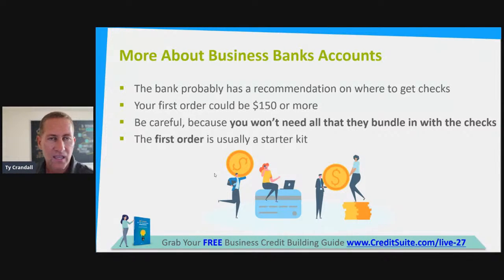You can go to Staples, Office Depot, or Vistaprint, I think. There are plenty of places online you can go to get checks for a fifth of the price. Also, don't get more than you need. They're always going to try to sell you more checks than you need, or a business starter kit. You don't need any of that in a business starter kit. If you're working with a good banker, they'll advise you not to do it. Don't even get checks from your bank.